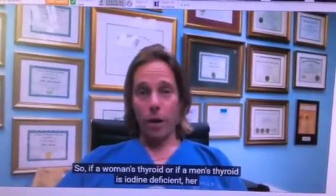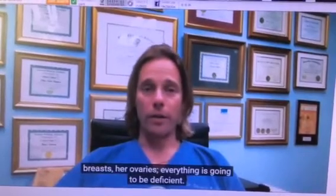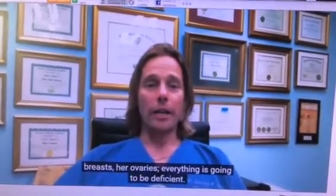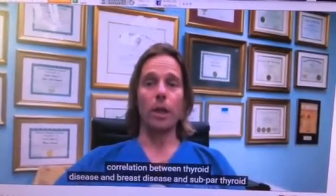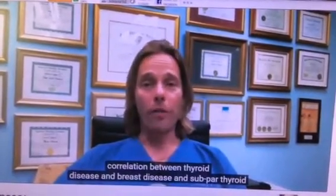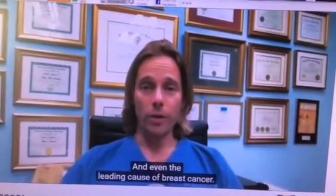So if a woman's thyroid or a man's thyroid is iodine deficient, her breasts, her ovaries, everything's going to be deficient. And it's no surprise that the medical literature has found correlation between thyroid disease and breast disease and subpar thyroid function and even the leading cause of breast cancer.